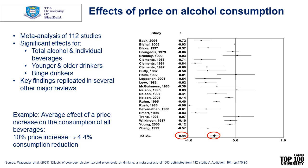So a meta-analysis of over 100 studies found that increasing the price of alcohol was associated with falls in total alcohol consumption, in consumption of each of the different beverage types, so beer, wine, spirits, falls in youth drinking, and also falls in binge drinking as well. And those results have been replicated across a large number of systematic reviews and meta-analyses. And the typical finding is that across different times and places, on average, a 10% increase in prices leads to around a 4.5% fall in consumption.